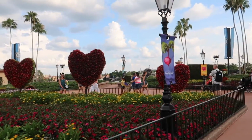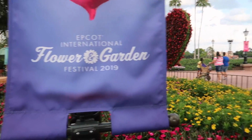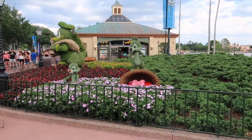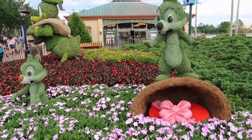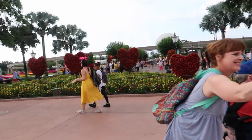So cute. And here are the banners for the 2019 festival. There was Huey, Dewey, and Louie, and then over here is Chip and Dale, and then Donald's up there with a seed pack in hand. And look, they have a little box of chocolates or something. Very romantic here at Flower and Garden. We got hearts and Mickey and Minnie over there.